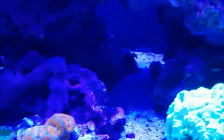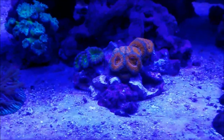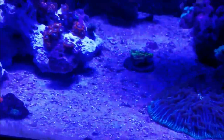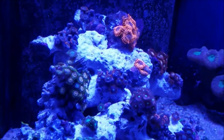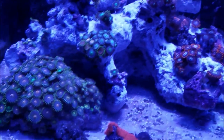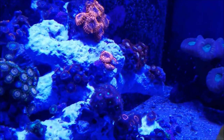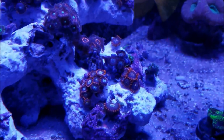Moving down, I moved the acans off the sand and put them on this rock. And you may take notice that this area used to be where the Zoa garden was. And that's because the Zoa garden I fragged up and put on this piece of tonga branch, and that's going to be the new Zoa garden. There's just so many pieces I have here, I want them to fill out on this and make a really, really big Zoa garden out of the bunch. So we'll see the update and how that progresses over time. I just did it yesterday, so some of these zoas aren't open fully, but the majority of them have.